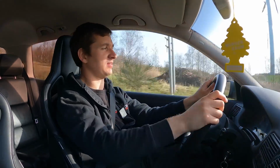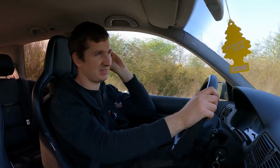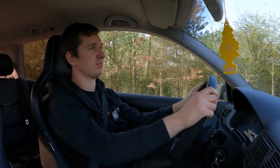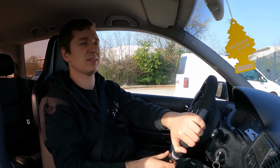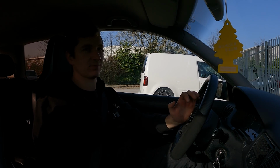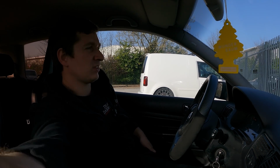The aircon works. That is a nice surprise. Noisy tyres. This engine's not good. Thank God we're back. Now this is going to be a problem. How do I open the gate?